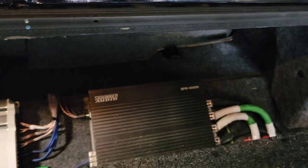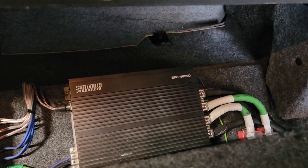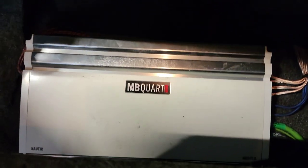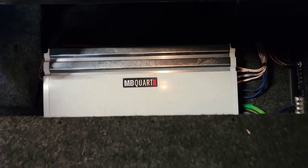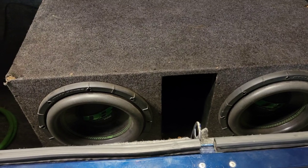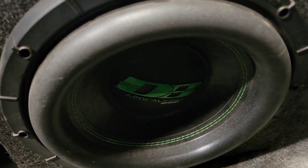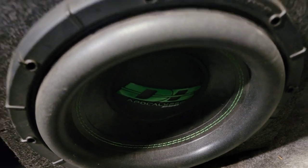Okay. So, you know, we got the bass amp right here, which is a Sundown. What is that, a 35? It's a 5000D. Oh, yeah, it's a 5000D. SFA. So that's a big boy. Definitely drains a lot of power. Yeah. And we got this MB Quart for the highs, six channel. That's crazy. You got channel 1 and 2 running the center console, 3, 4, kick panel, 5, 6, the back deck. And we got these 212s right now, which is the DBA upper glass. So they do the job for now.